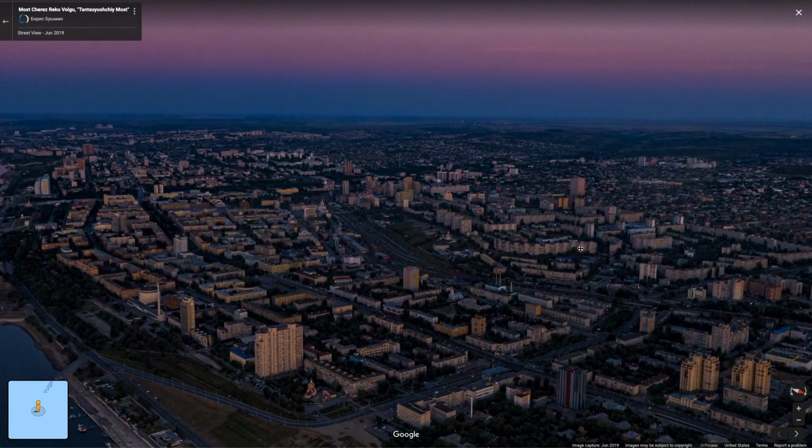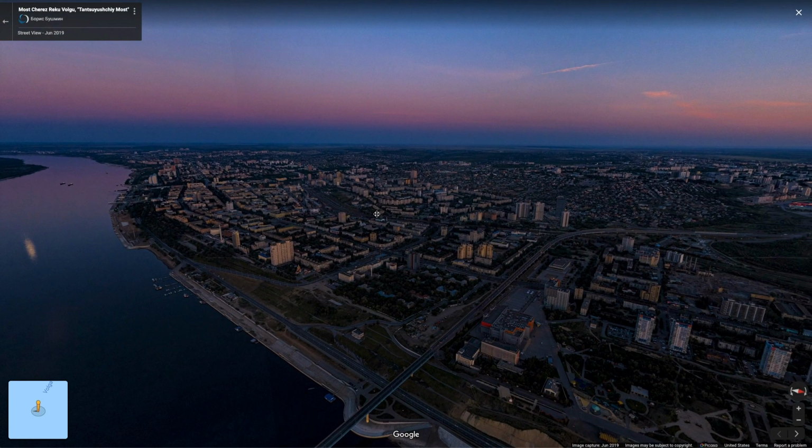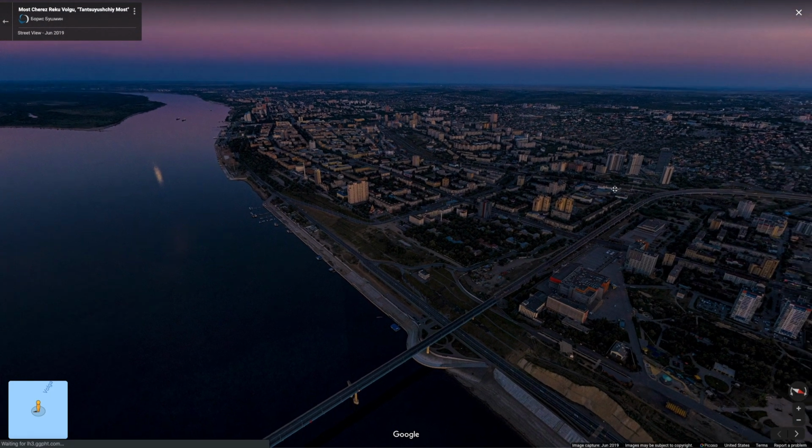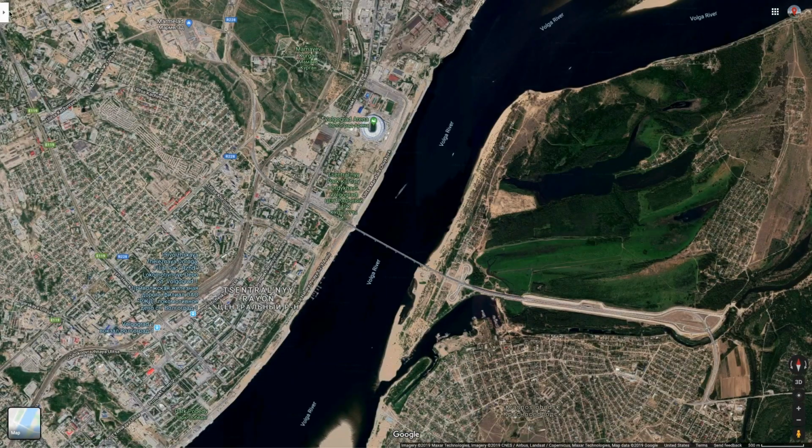And there it is. Volgograd, formerly Stalingrad, formerly Tsaritsyn, and who knows what it'll be in the future. Maybe just Volgograd, I don't know. That was really neat to explore.